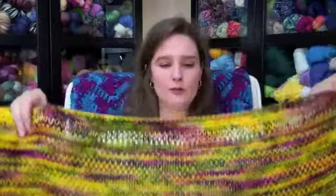So this came out beautifully. I love it. I will definitely wear it. It is my colors. It's gorgeous. I'm very happy with it. I'm going to put it back on.